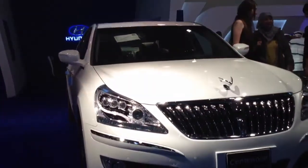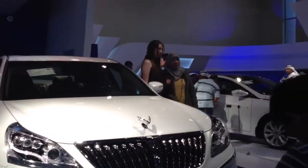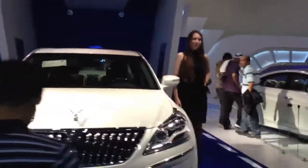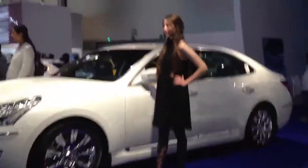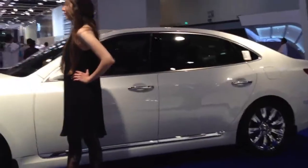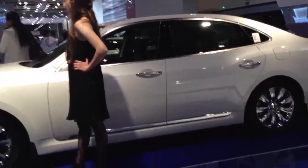Now finally, no, not finally, this is Hyundai's booth, and this is the Centennial. Now, I've been reading a lot of different sites, like Top Gear, and they say that the Centennial can compete with some of the very big boys, like the BMW 7 Series and the Porsche Panamera, in terms of pricing, in terms of all of the specifications that they give you, and all of the different features that you can find in the car. That's what makes it really absolutely special. It's the pricing, it's the value that you get.